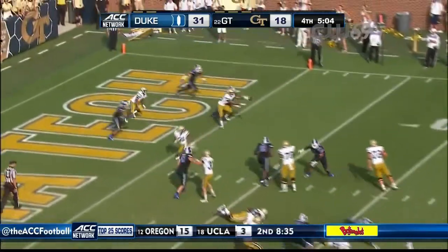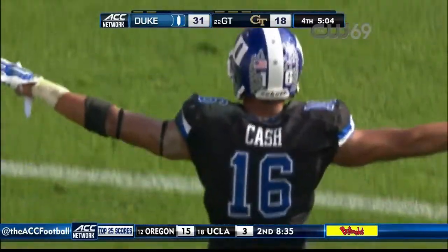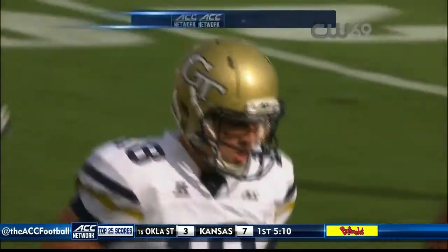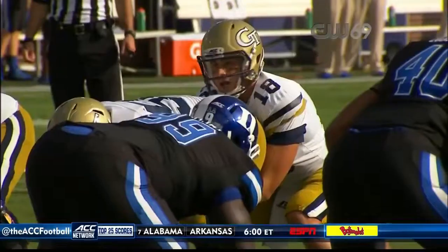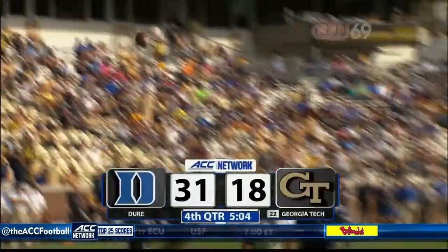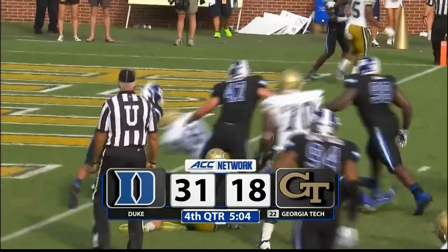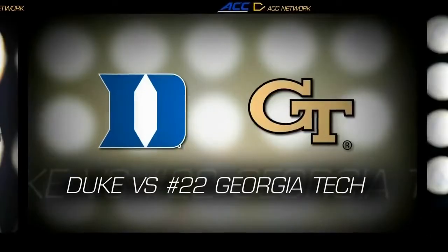Here's Byerly again. Backside pressure. And incomplete. Threw it to the back shoulder, but it was covered, and there's Cash again to break it up. Well, the Yellow Jackets trying to make a comeback. And the Ramblin' Wreck goes to Byerly with a catch, the run, and the score.